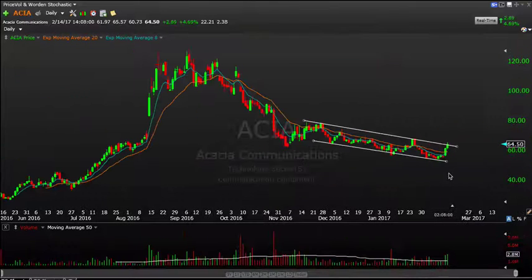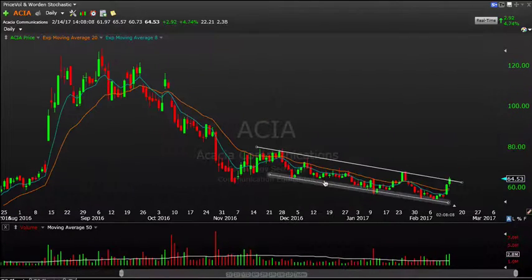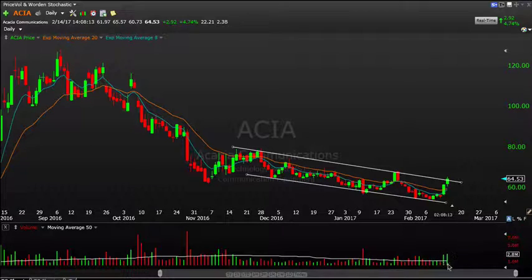Next is ACIA. This one has been beaten up pretty hard ever since September of 2016. It's been in a downtrend in this channel, but recently, I just want to point out the uptick in volume over the past 2 days. Something that's fairly notable. It's at resistance. It's at this trend line now, so I don't love the entry today. It's not something I'd go out there and buy today, but again, it's something that I want to pay attention to. 8 and 20 period starting to curl back over, so I think this one could be interesting. It is a fast mover, so if it starts to get back in play on the long side, that could be a nice trading vehicle ahead of us.